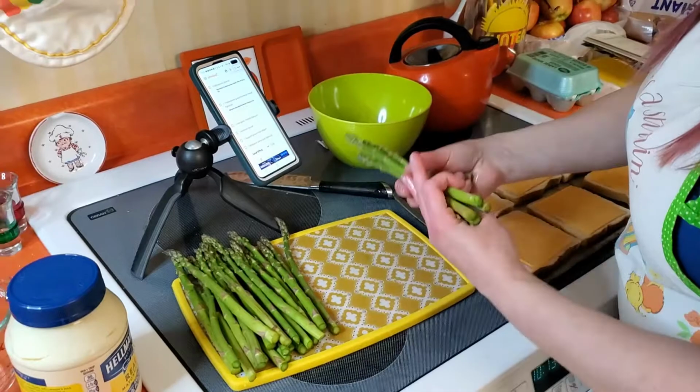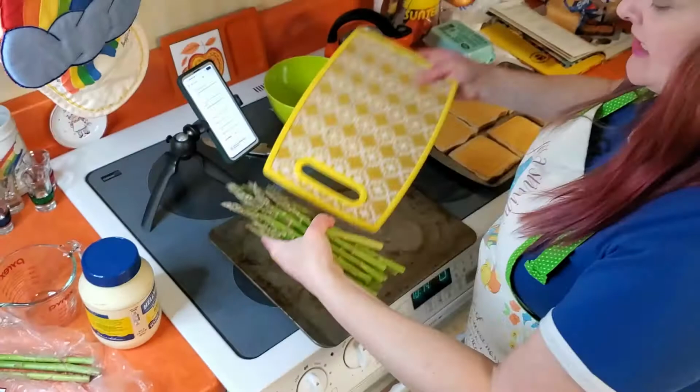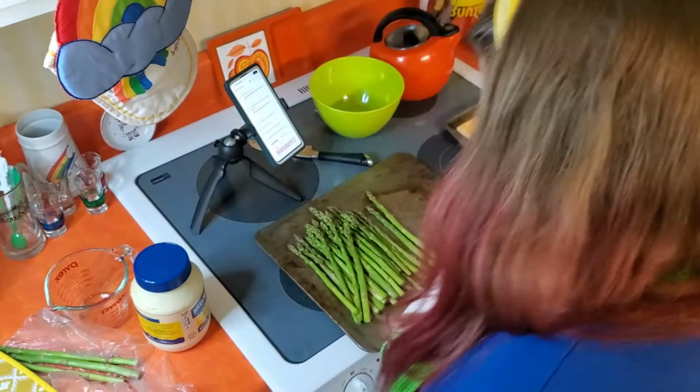Okay. I'm thinking this is 24. I'll count it out in a sec. Okay, you're not gonna season these because we want them as plain as possible for RJ. Okay, 1, 2, 3, 4, 5, 6, 7, 8, 9, 10, 11. They're not gonna fit.